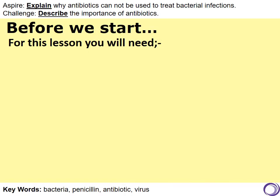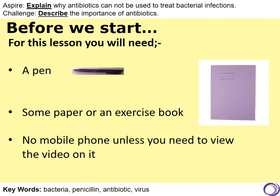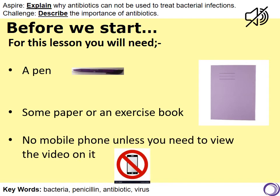Before we start, for this lesson you will need a pen, some paper or an exercise book, ideally no mobile phone unless you need it to view the video on, so we don't want any distractions.